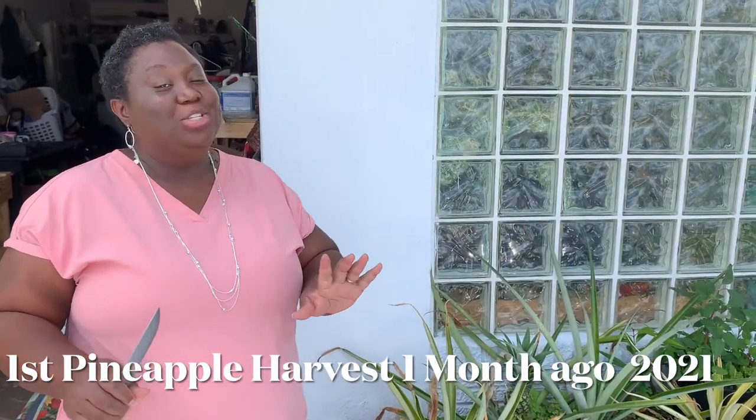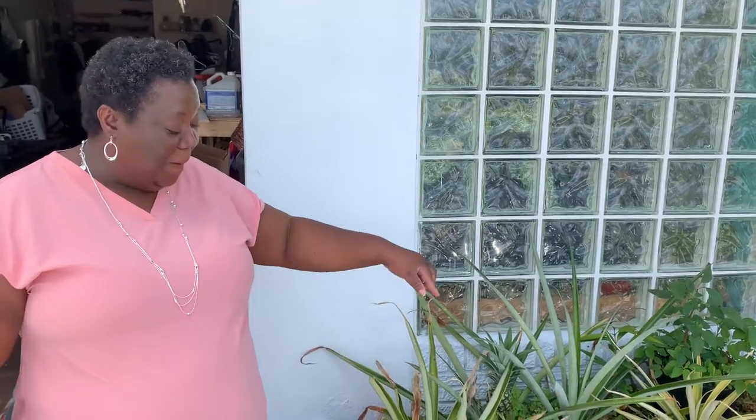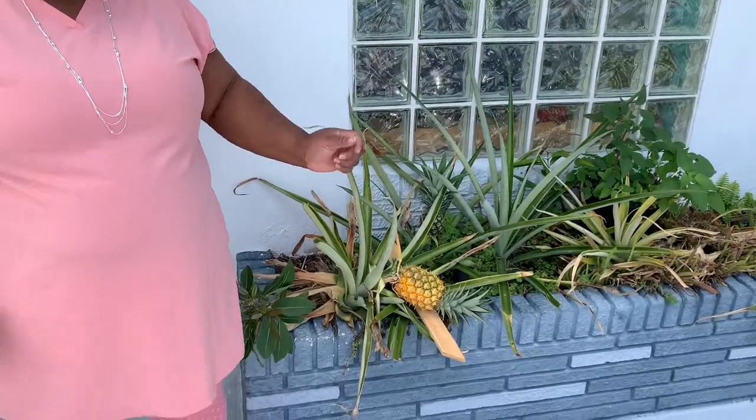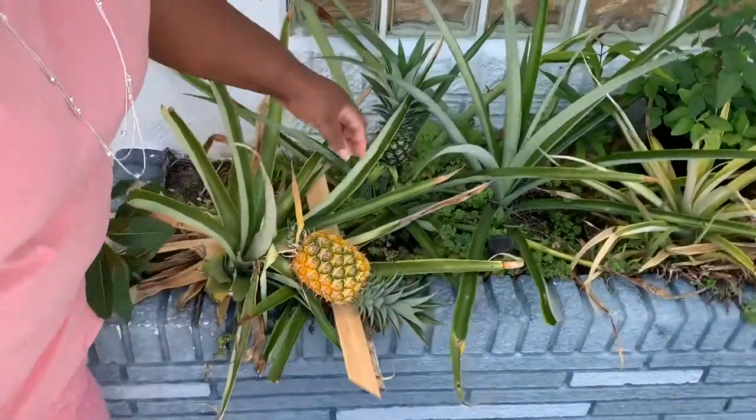Today is a very happy day. First of all, I'm just coming in from church and it was awesome. So we learned today in church to be thankful for everything, and everything that we do, we have to give God thanks. And today I'm especially thankful for one of my pineapples. Yay! It's my first pineapple harvest for 2021.